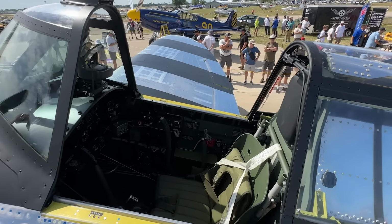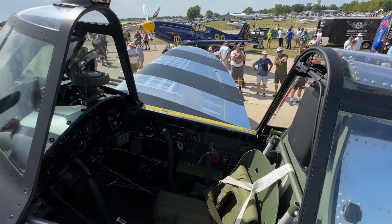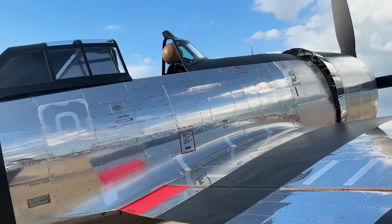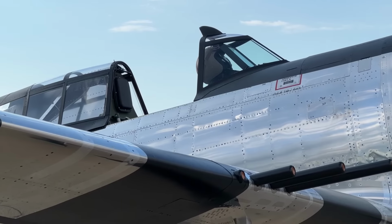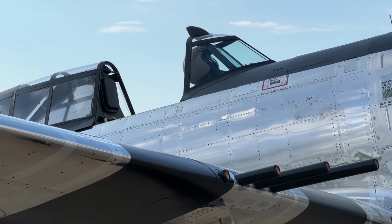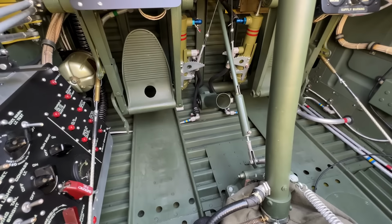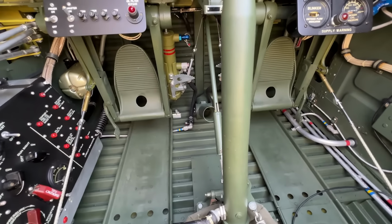Before we shift to the center, let's have a look here at the pilot's seat, as well as the armored plate behind it, and of course the Razorback canopy layout. As a P-47D-23, Bonnie falls outside the bubble top production order that started with the D-25. We are nearly done. Now let's swing back towards the center.